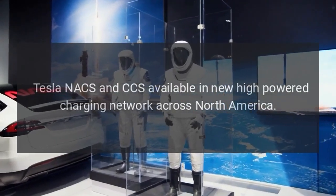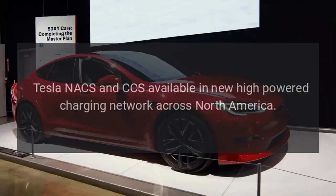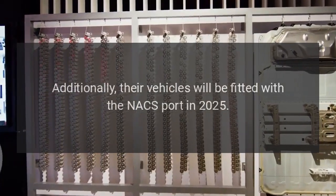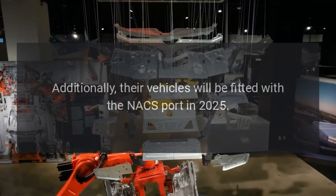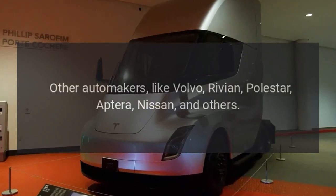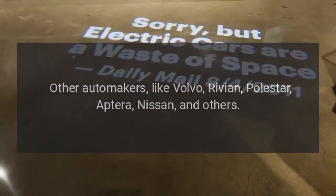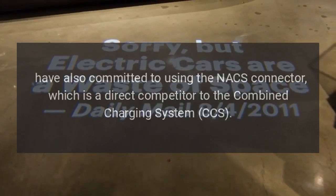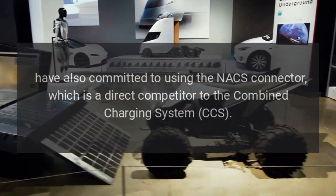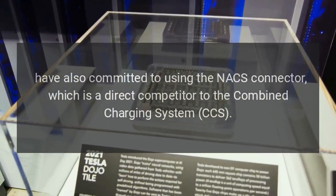Tesla NACS and CCS available in new high-powered charging network across North America. Additionally, their vehicles will be fitted with the NACS port in 2025. Other automakers, like Volvo, Rivian, Polestar, Aptera, Nissan, and others, have also committed to using the NACS connector, which is a direct competitor to the combined charging system CCS.